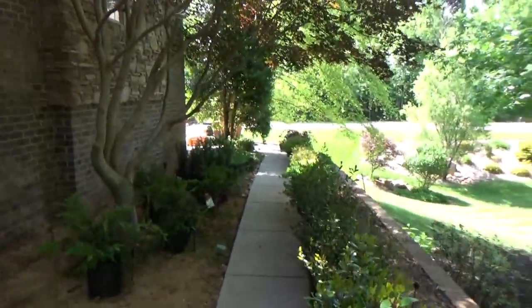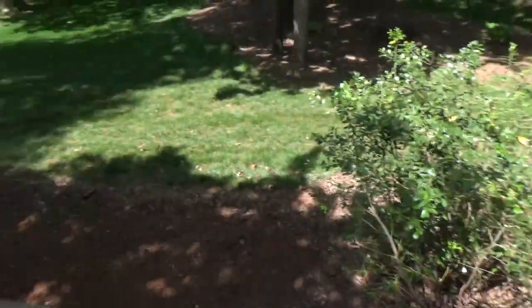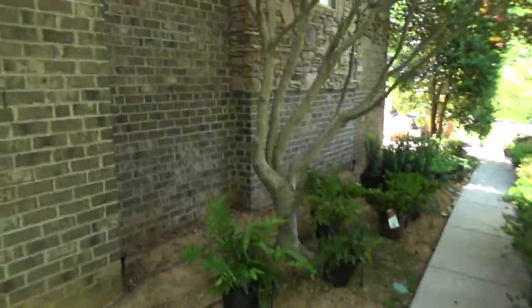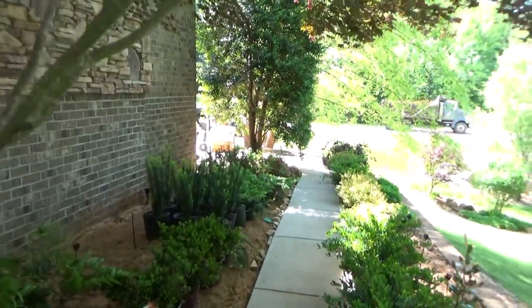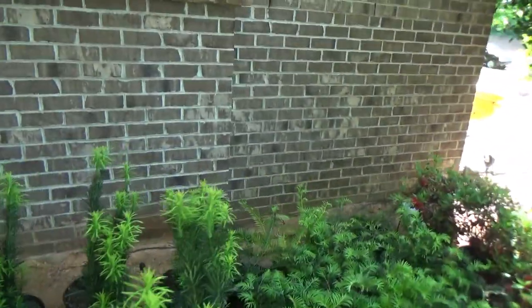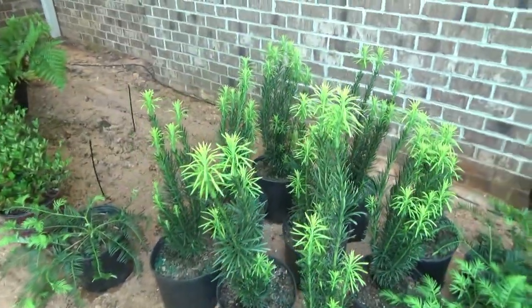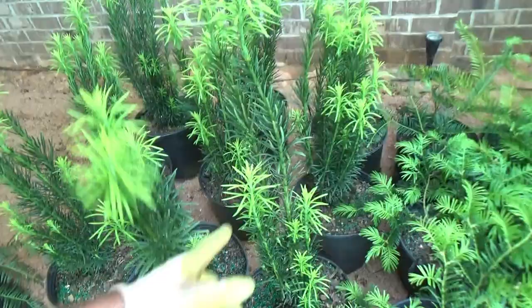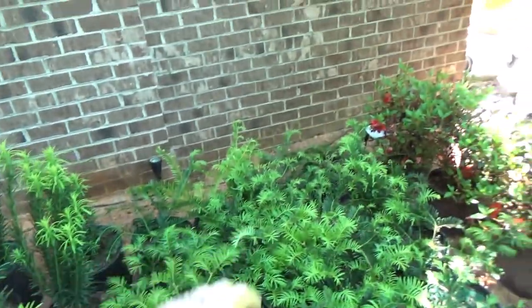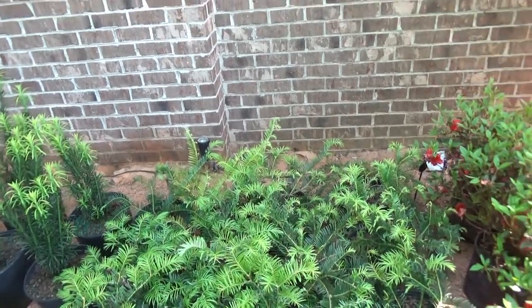And we've got a two-tier. Some of the things are going in up here on top, and then we've prepped for down below. And I'll show you some of this plant material that we've put into the design. The number one thing we're using for shade is the yews, Cephalotaxus, and these are the standard upright yew. And we're going to mix and match them with the prostrata yew, the lower growing.